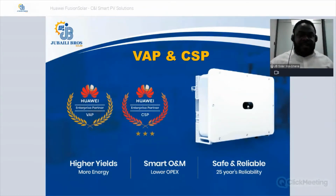So a VAP means a value-added partner. To be a value-added partner of Huawei, what it means is that Huawei do not sell directly to the market. Huawei sells only to a VAP, and then the VAP sells to the market. So that is the structure that we have in place. So if we are a VAP for any region in the world, it means that the only source of your purchase will be with Jubilee Bros Solar.